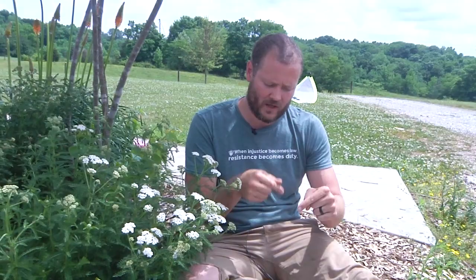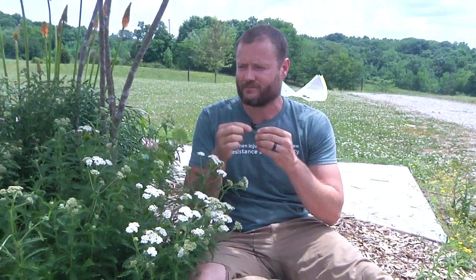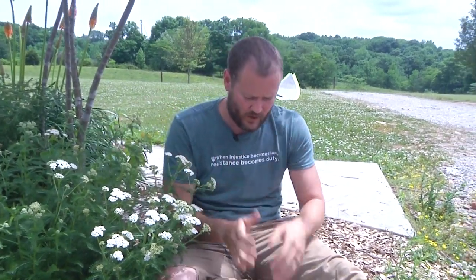So again, I don't even like it when it's used traditionally and then they refer to it as a fever-reducing herb. That's not the way herbs really work. They support the body, they don't suppress the body.